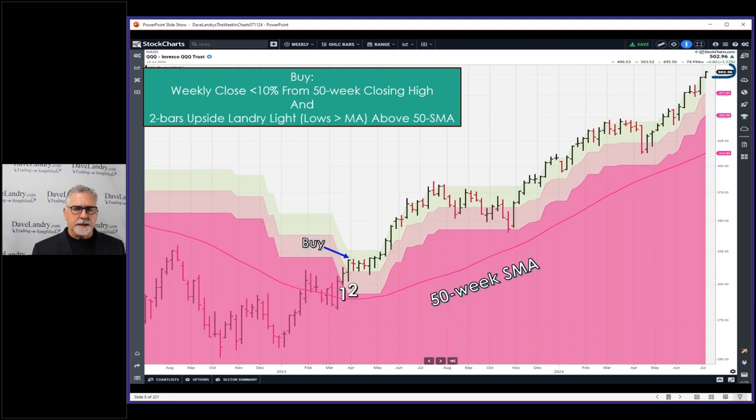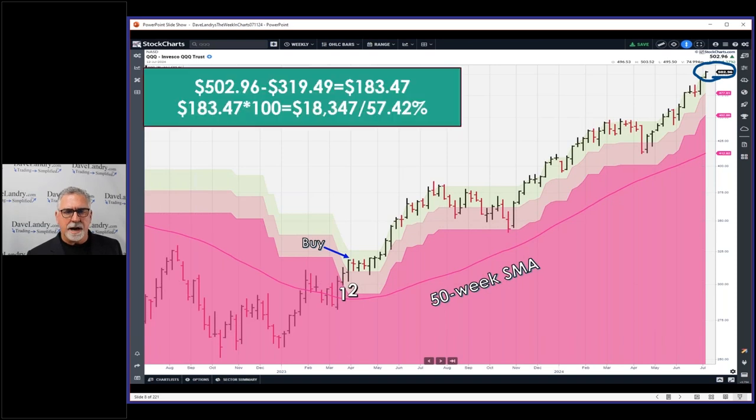So I bought it here, and I didn't have the trade handy, but I've shown the buy of it before, and I'll show you the sell when that finally happens, which is going to be a little painful, unfortunately, if it happens soon. But if it happens later, maybe not so much. But anyway, 319.49 was where I got in based on this buy signal, and based on where it was this morning.